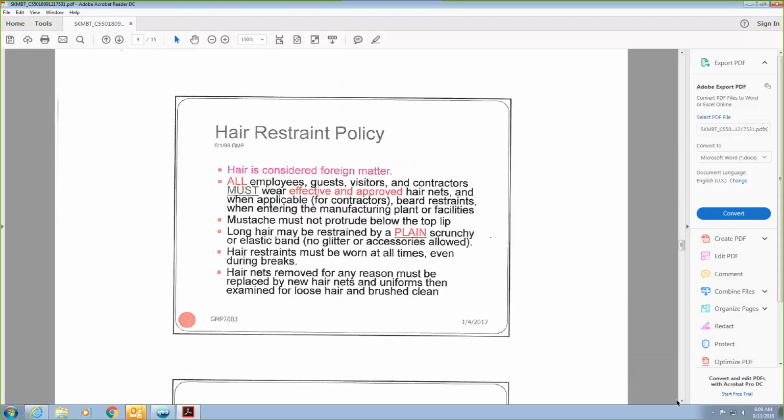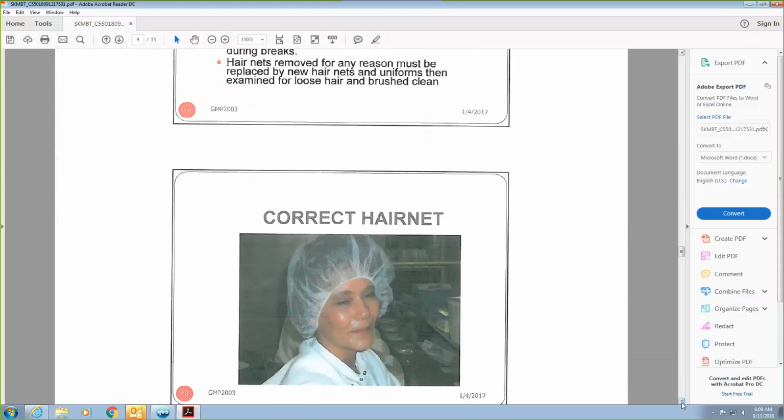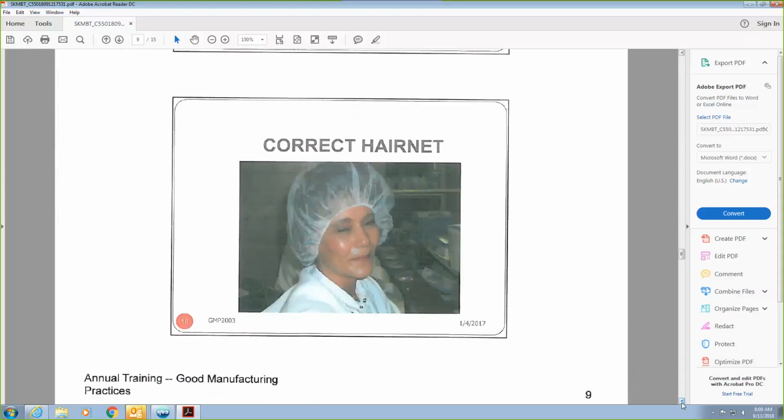Hairnets removed for any reason must be replaced by a brand new hairnet, and then you must examine your uniform closely for any loose hair, and you need to brush yourself off and brush yourself clean to make sure that no hair is falling on you. This is going to give you a good example of the correct way to wear your hairnet. As you can see, the hairnet has all the hair in it. It's covering the ears. The earplugs are inside. Everything's tucked nice and neat in the hairnet.